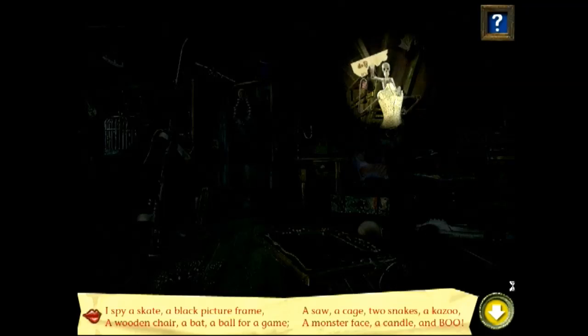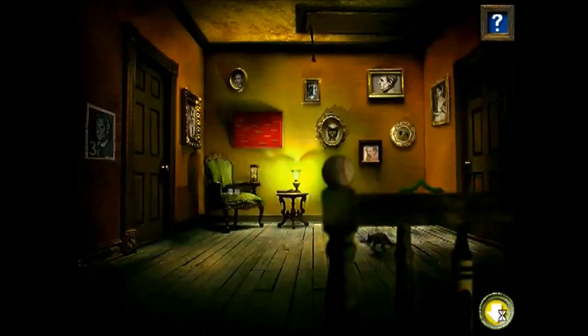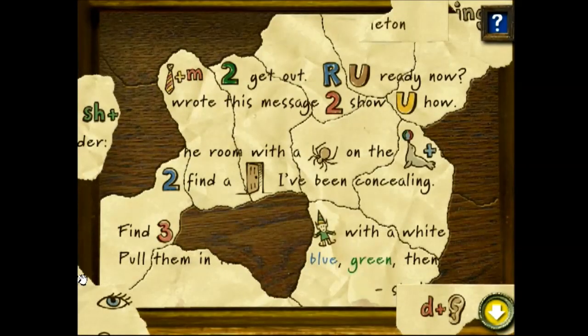Here's your last piece. You're finished. You're done. Decode the secret message, and this game will be won. Find the right place for all your loose puzzle pieces.